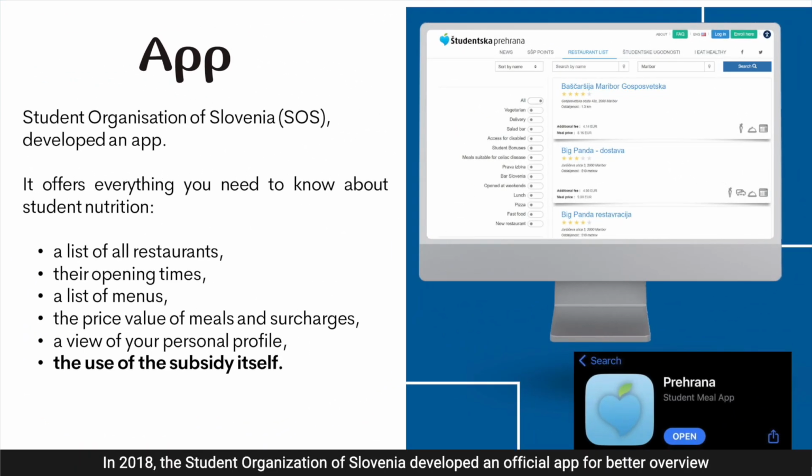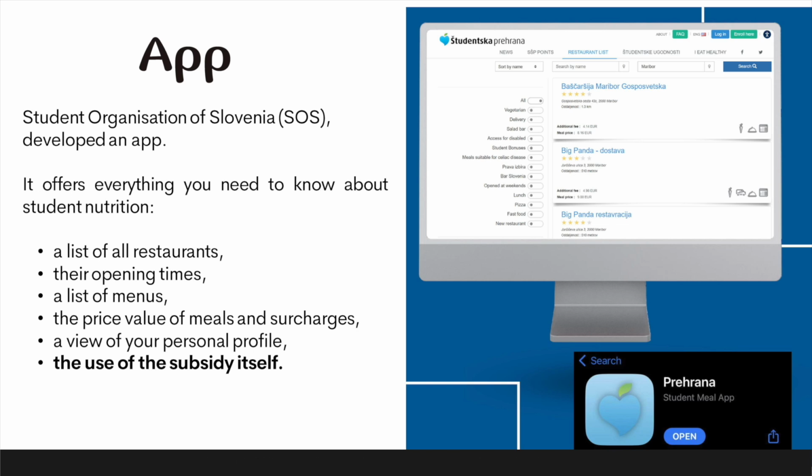The app. In 2018, the Student Organization of Slovenia developed an official app for better overview of the whole system for students. You can download it on Android and iOS systems or search for it online. It offers everything you need to know about student nutrition, a list of all restaurants and their opening times, a list of menus, the price value of meals and coupons, a view of your personal profile and how many coupons you have left for the month. One of the most important functions of the app is, of course, the use of the coupon itself.